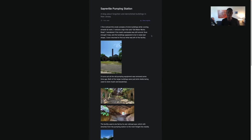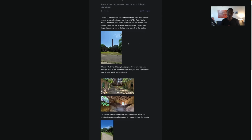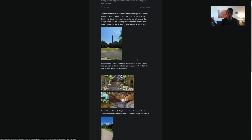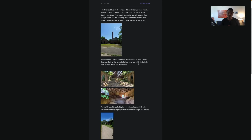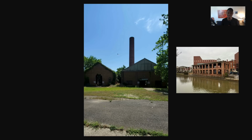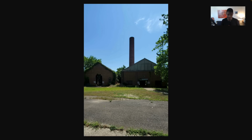I wondered if the road's namesake was still around. Sure enough it was, and the buildings appeared to be in really bad shape. I soon returned to find out what was left of the facility. So they took some pictures. It turns out all the old pumping equipment was removed some time ago. Both the larger buildings were just brick shells being used to store mulch and wood chips. Hey, that sounds like that shell of a building that I have shown in Greenville. But check this out.